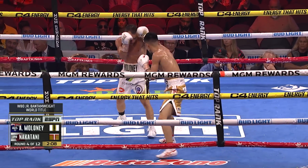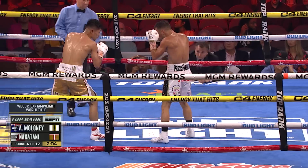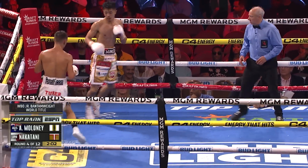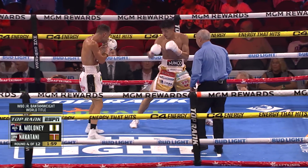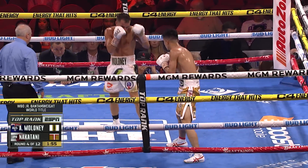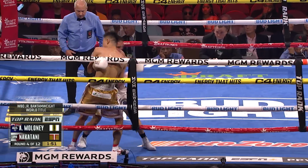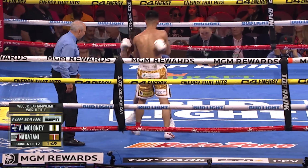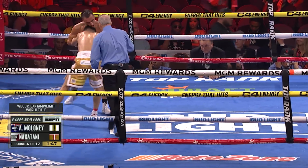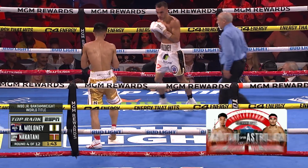Because he's facing a fighter in Nakatani, it's just too quick, too fast, too accurate. But after Nakatani throws, he's got to get his shots off. He's right. He can't waste time inside, look for the ref, or allow one arm to be tied up. He's got to rip with both shots. But he's getting set up, even off the back foot from Nakatani. Nakatani not just standing still. He's throwing long shots, and then when Moloney tries to close the distance, he steps back and shoots an uppercut right up the middle.